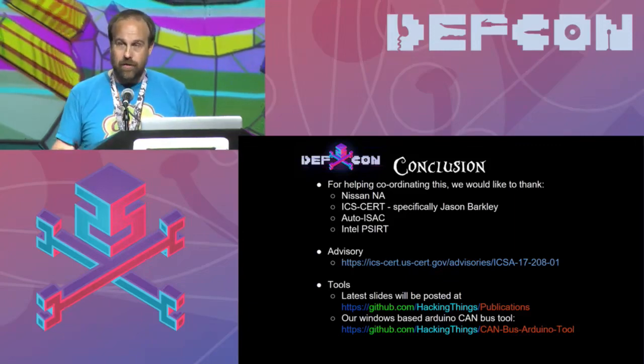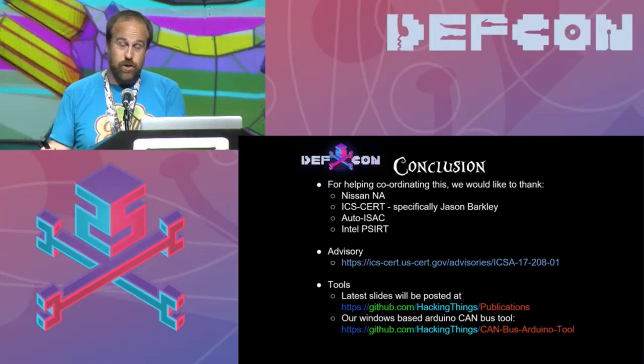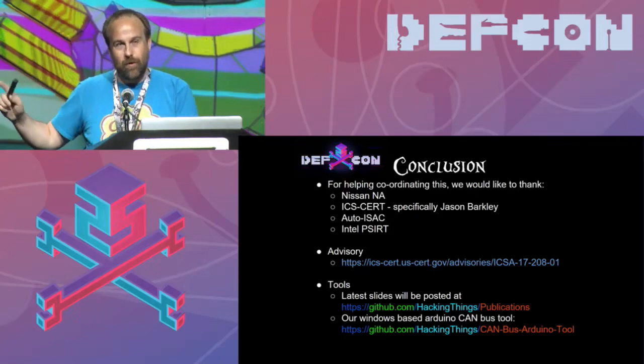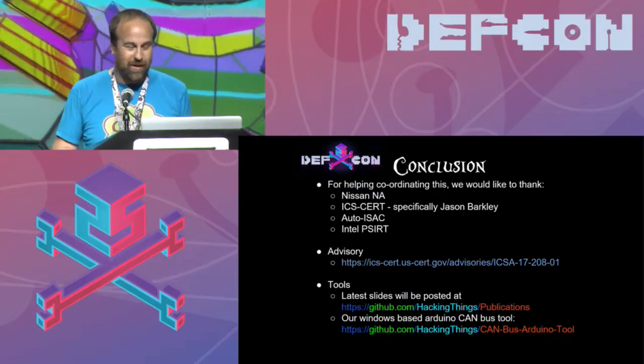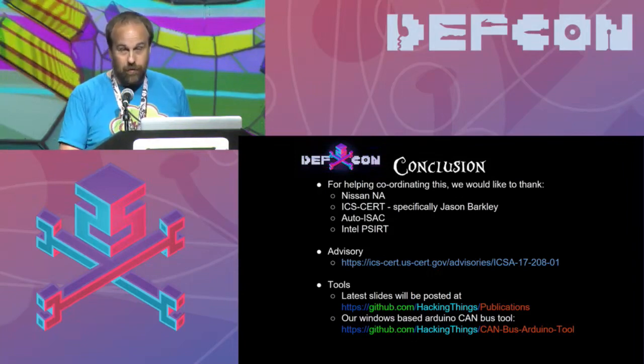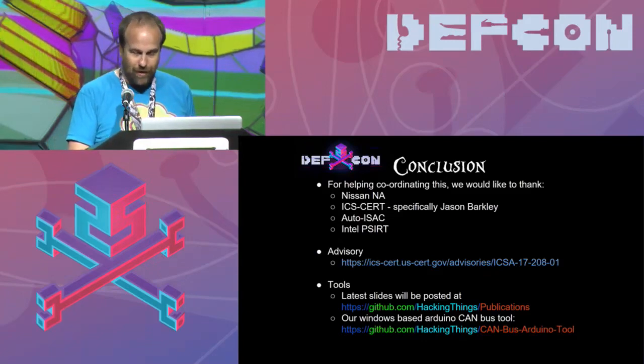We also wanted to thank Auto-ISAC. They're an industry coordination body that has also helped to try to get some of this information to other members and other OEMs. We also wanted to thank Intel PCERT, because it's kind of funny, Infineon was purchased by Intel. So when ICS-CERT was trying to get a hold of Infineon, we were like, we can go talk to them, we know these people, and you could get a call back from them in an hour. So we definitely wanted to thank PCERT for that. We do have the advisory up here again, so definitely go take a look at that. It does have more information.